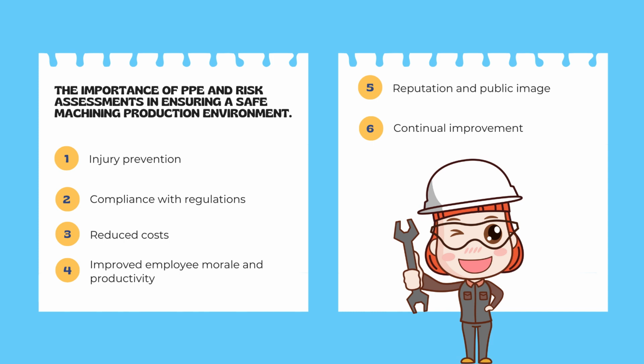In conclusion, PPE and risk assessments are vital components of maintaining a safe machining production environment. By prioritizing worker safety and implementing effective safety measures, organizations can protect their employees, ensure compliance with regulations, reduce costs, and promote a positive workplace culture.